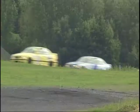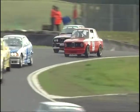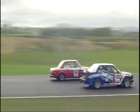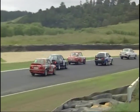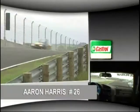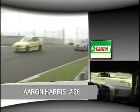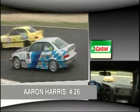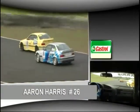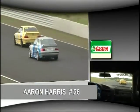Turn 2, that's Grant Clegg just to the left. So the older 70s, BMW 2002, battling up against some of the 90s models, 325s and M3s. Rex Elder goes through in the 123. So there's Aaron Harris. You stay with him, bottom right-hand side of your screen, as he applies the pressure to Starnes. Trying to get the exit run off turn 5.